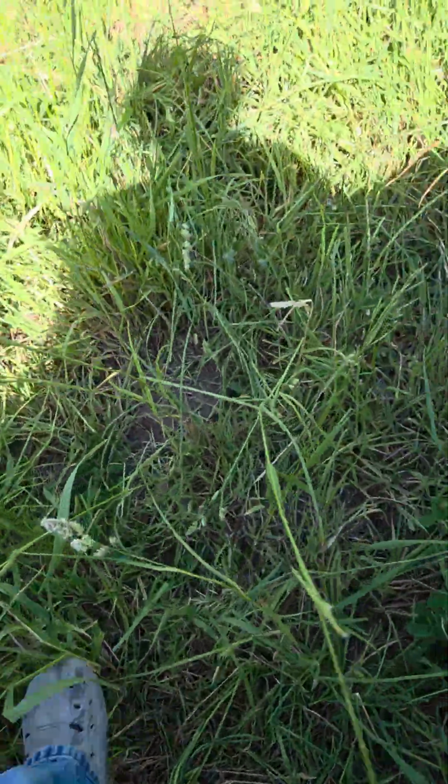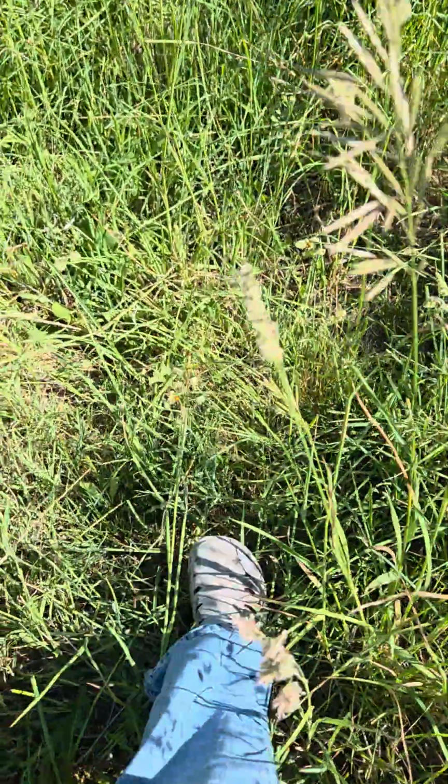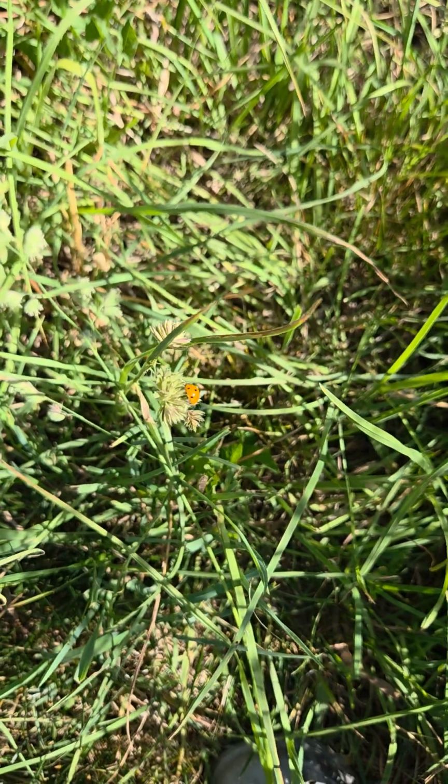Let's see what other kinds we can find out here. You can see a ladybug. I see lots of different kinds of bugs out here when the grass is doing well. All kinds of ladybugs.